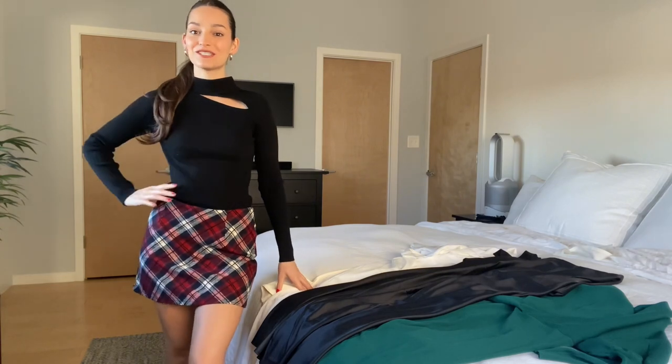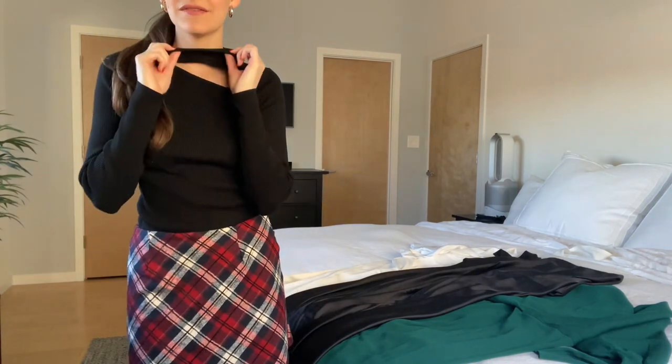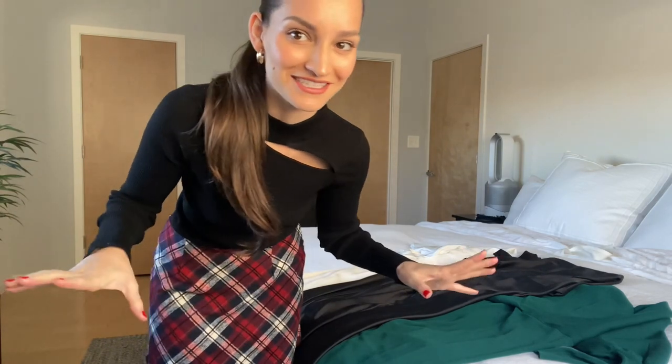Last but not least, I have this gorgeous mock neck sweater. It is black and it has a gorgeous cutout here. I'm loving this turtleneck here. It's not too long and it doesn't feel like it's choking me at all. And that's why it's called a mock neck, because it's not quite a turtleneck, obviously.